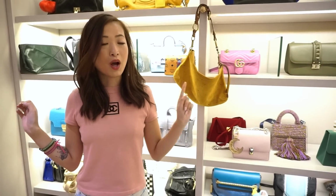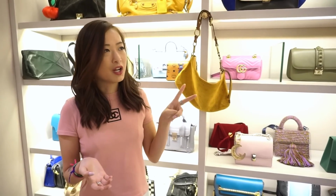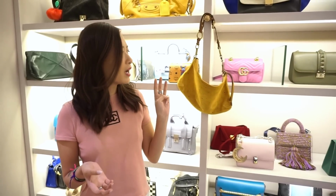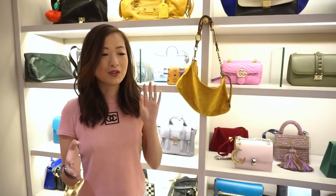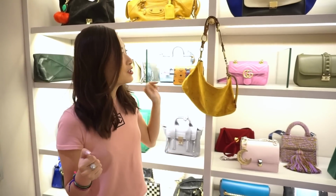Actually, last time I brought a lot of my designer bags back to London purely because there had been theft in my apartment. 3 of my bags got stolen. A Saint Laurent bag, a Chanel bag, and what was the other? I can't remember the 3rd bag, but yeah, 3 bags got stolen and some sunglasses as well. So I was very upset. So out of anger, I brought everything back to London. These are the ones I do have here.